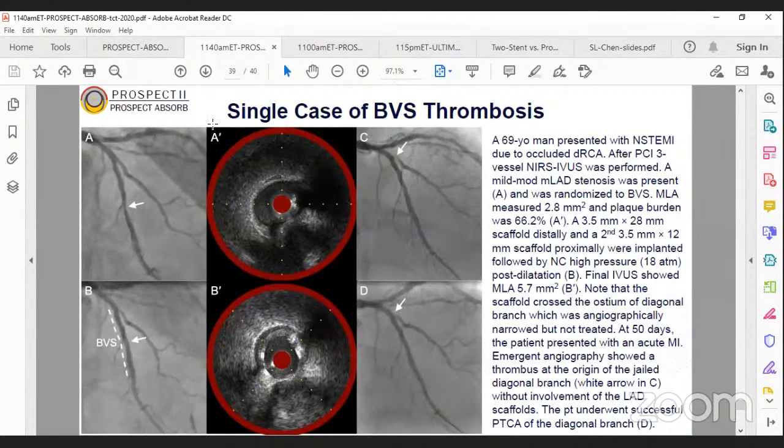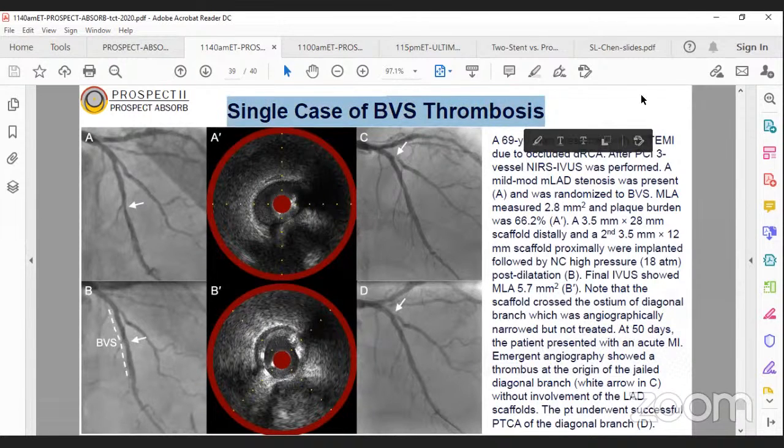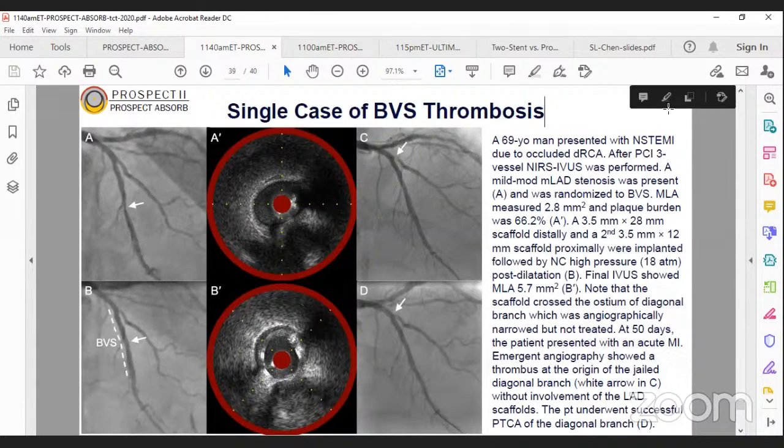Now it's a single case of only a BVS. No, no, no. I want to show you the details of this single case. Yes, the details are very interesting. This is the single case that got the thrombosis, okay? This is the case that got the MI included in the statistics.